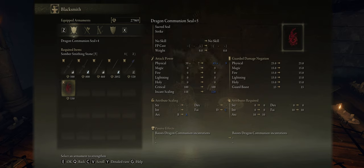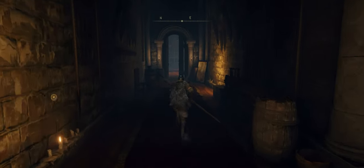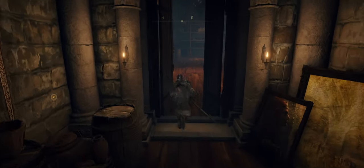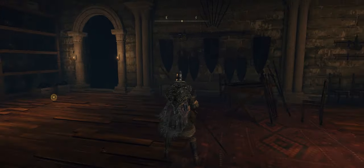It's not like I'm ever going to get good scaling out of it, that's the thing. And we don't actually have any Dragon Communion or Dragon things. We could get Dragon Communion things, we're just choosing not to. But for a second that door was open, it's not.